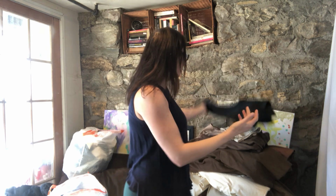So anyway, this is called vintage dead stock because when something has a tag on it, it is new with tags technically, but technically it's not, because it is no longer in production. So if you ever see something called dead stock, that's what that means. It is no longer in production, but it's new in its original condition with the tag.